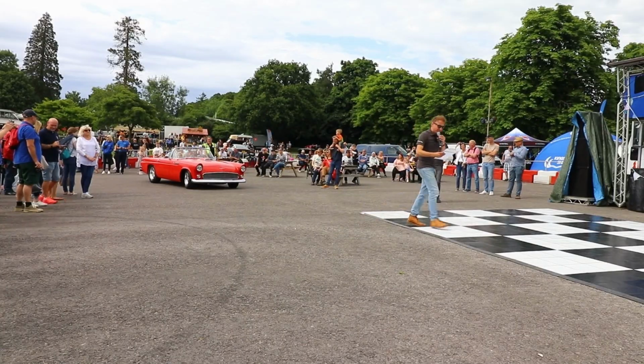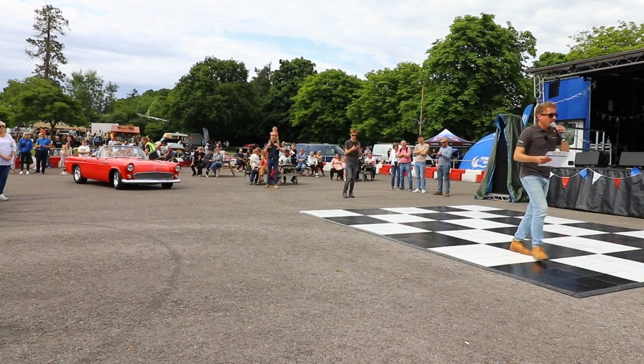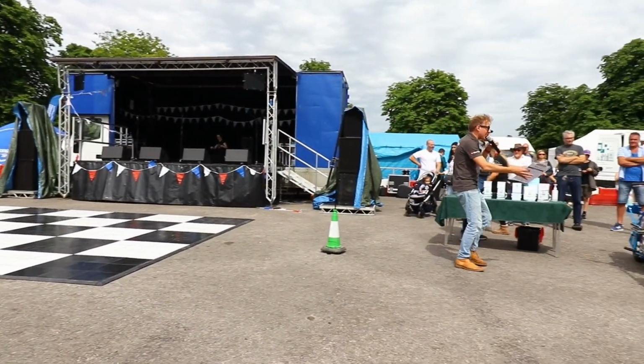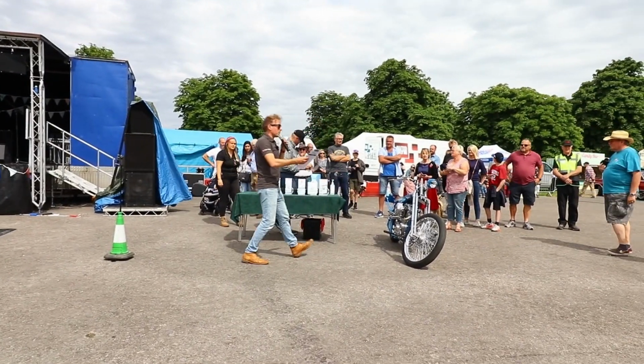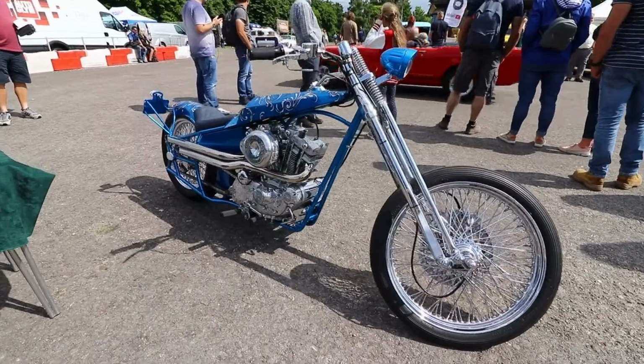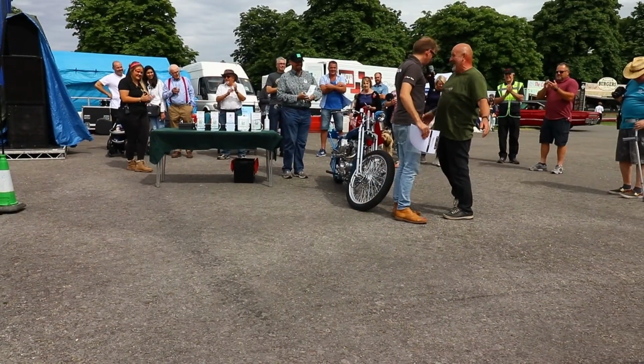Our next award is the best bike, and I know it as Moody Blue, and it is over here for you, ladies and gents. Please put your hands together for our best bike award, known as Moody Blue. Why Moody Blue? Because it's blue. Is she moody? Yes, very, very moody.